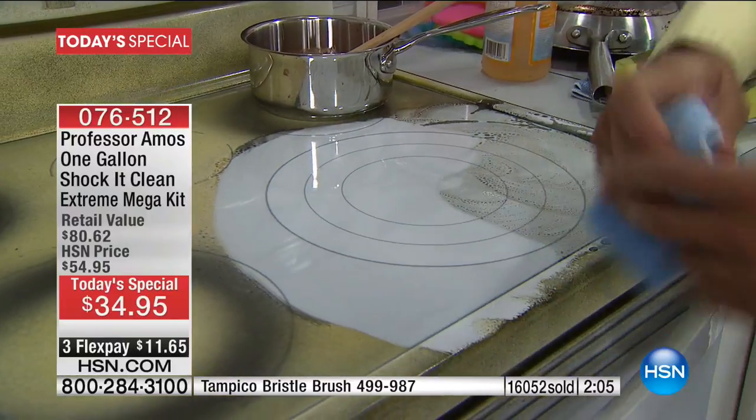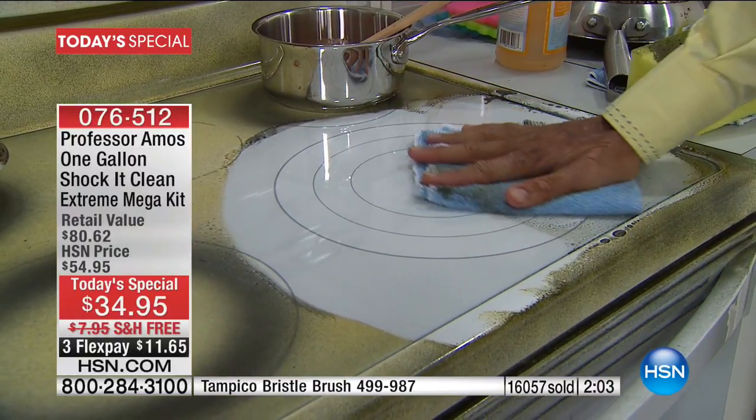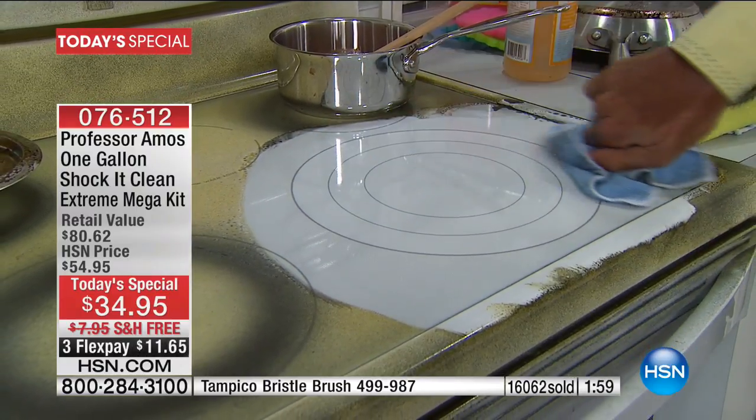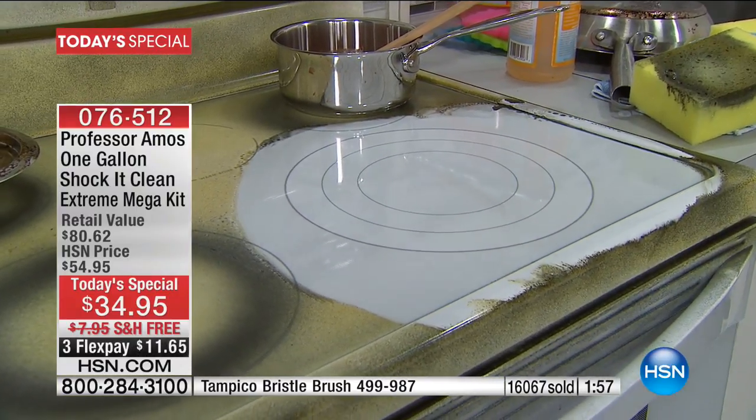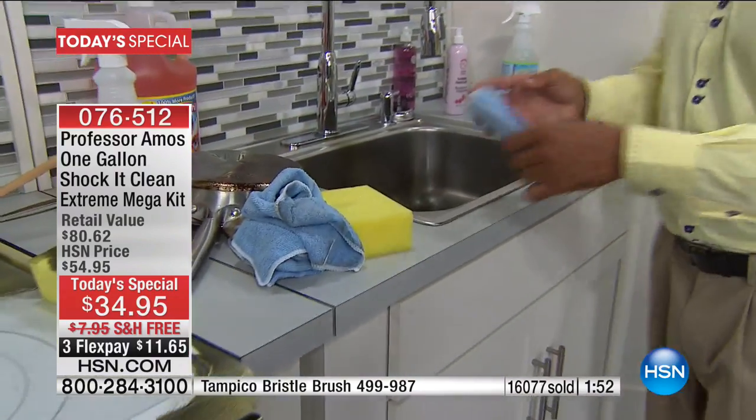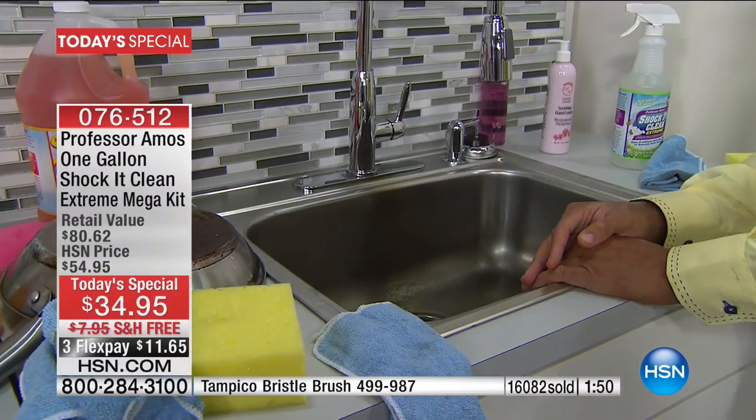Amazing results. Every single time you do it, you can cut your cleaning time in half or better with Shock It Clean. And that's the nice thing, because no one, you know, let's be honest here this afternoon. Okay. No one likes to clean. And if you do, can you come to my house? You know what? But it's the truth.